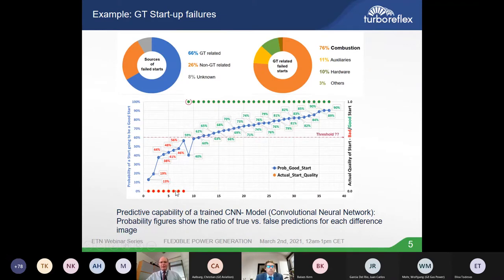And here we have a couple of starts. So the x-axis shows the number of starts. The red dots are failed starts, and the green dots are successful starts. And you can see that in most cases the successful starts can be computed with a very high probability. The information is taken from convolutional neural networks, and these convolutional neural networks enable machines to view the world more or less as humans do. This is a very important precondition for the improvement of our system.